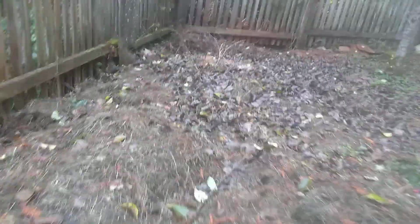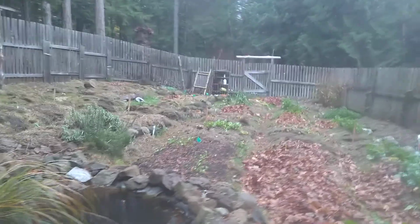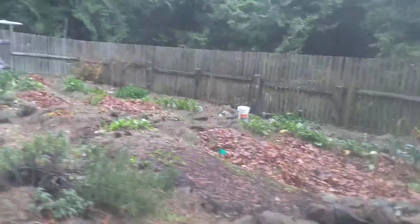Now, the idea of mulch also is to suppress weeds. But in this case, we're getting a bit of a counter activity going on, but it's not something that can't be easily rectified. You know, in my opinion, this system has good integrity, and it should be very good to see its growing potential come the growing season in the spring.